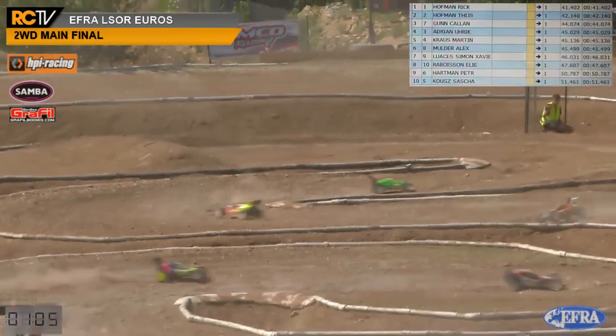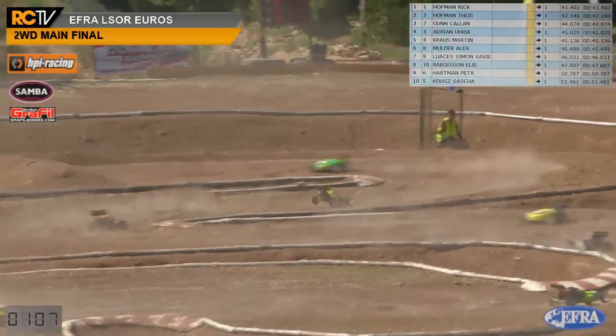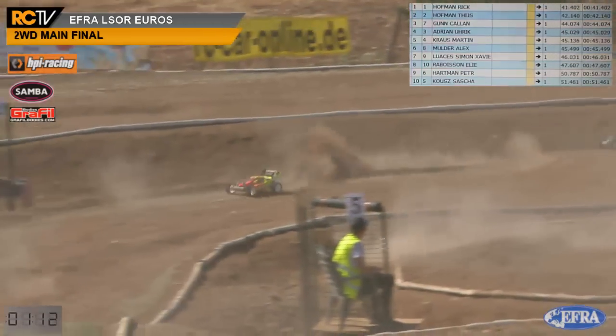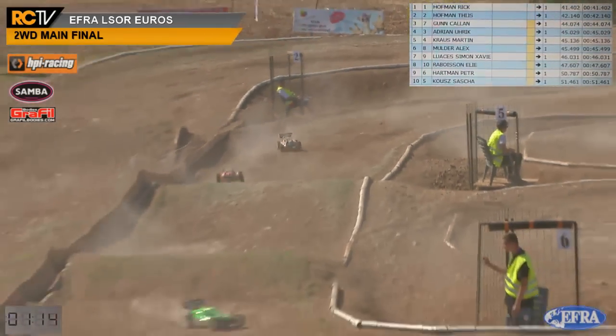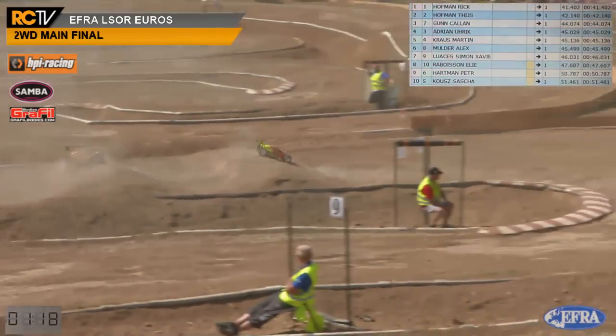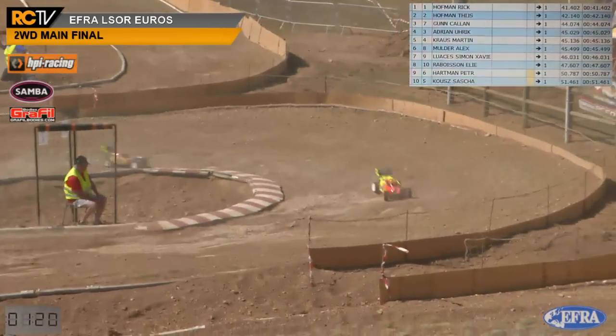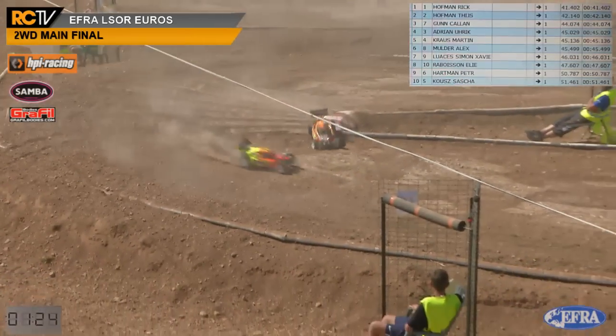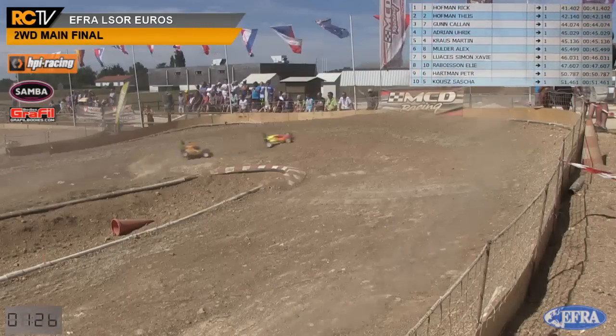So let's make the focus second place because Gunn's now coming back onto Heiss. And you kind of think that Rick's got this one, Hoffman, but second place is up for grabs. And with the attrition of the circuit, who knows what happened to Rick? As we are now 1 minute 20 in, the battle for second is hotting up as the Australian looks to get inside the Dutchman.